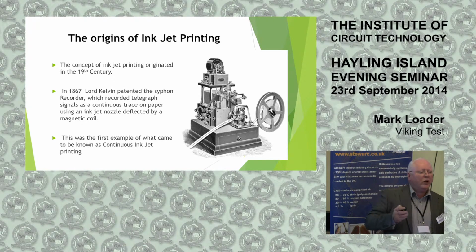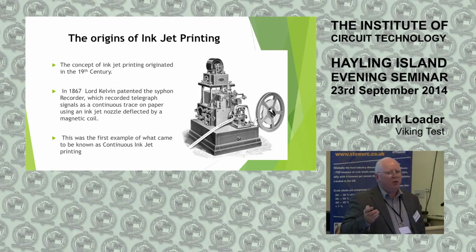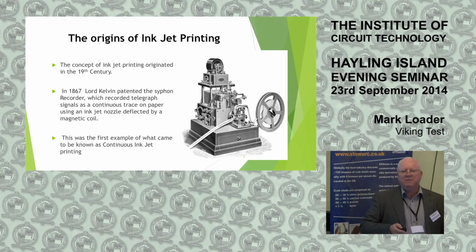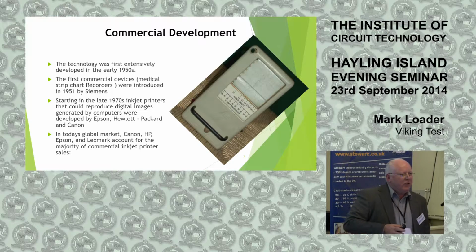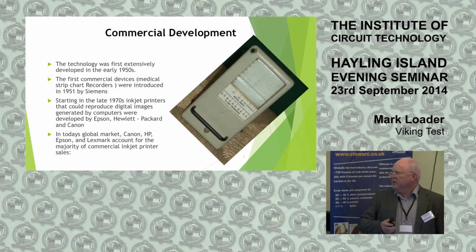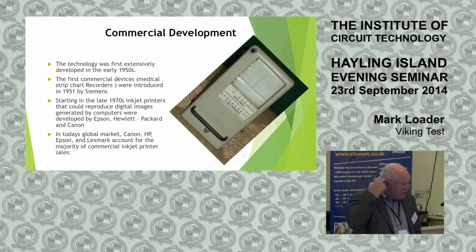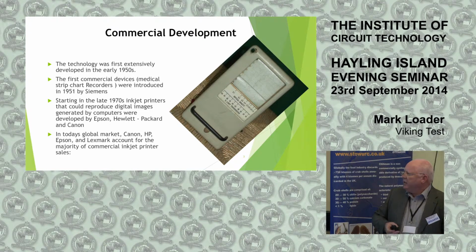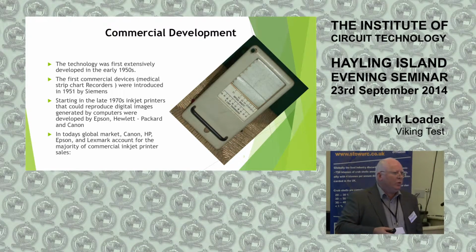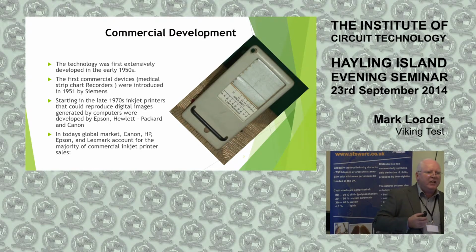I'm told it took quite a lot to be able to interpret correctly what was written on that. Not much went on with inkjet technology until about the 1950s. Then Siemens really put some work into doing commercial strip printers, and they introduced the first medical chart printer in 1951, and chart recorders became pretty much where inkjet printing remained for about the next 20 years.